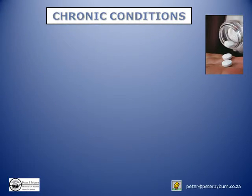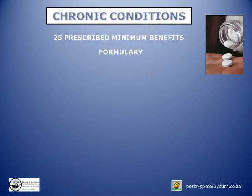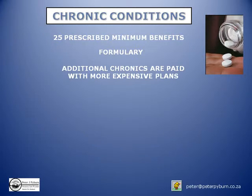Chronic medication. All schemes must pay for chronic medication for 25 prescribed minimum benefit conditions. If your chronic medicine is listed on the scheme's formulary or list, your medicine will be paid. If not, some schemes will still help you with the cost, while others will require you to pay for that medicine. More expensive plans will also offer a wider coverage of chronic conditions and higher and more comprehensive medicine benefits.